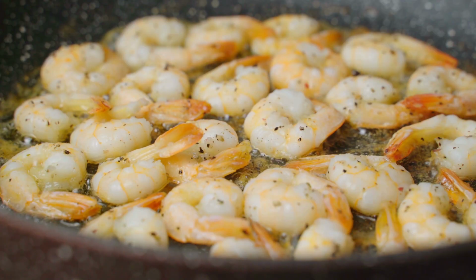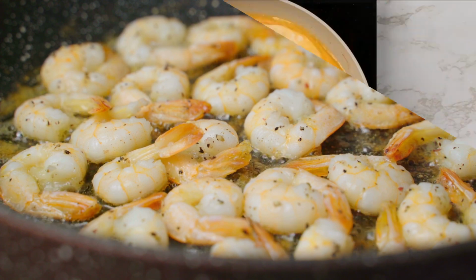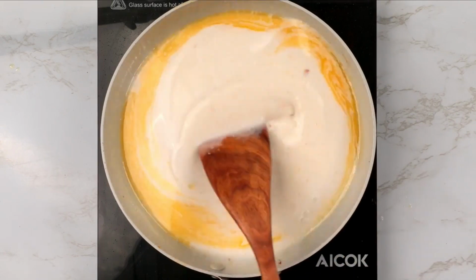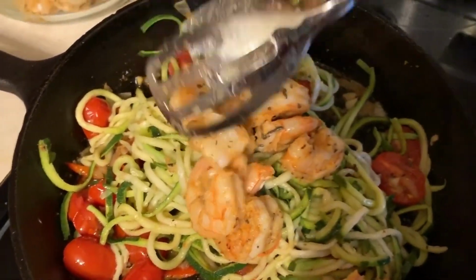6. Creamy garlic shrimp. Sauté 1 pound of peeled and drained shrimp in butter and garlic until cooked through. Add 1/2 cup of heavy cream and simmer until the sauce thickens. Serve over cauliflower rice or zucchini noodles.